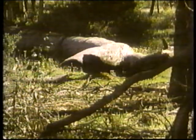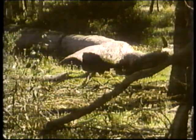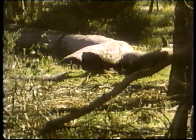Instinct makes them stay very close to the front door of their house. Their only chance for escape from a sudden predator lies in their ability to get back into the log at top speed.